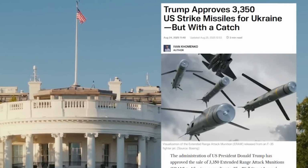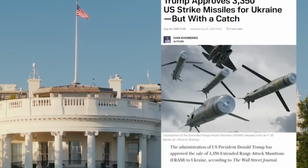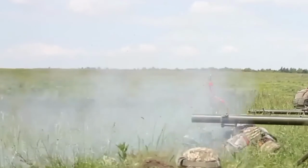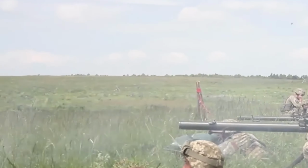Let me tell you about some really cool military weapons that have been used around the world for many years. These are serious pieces of equipment that soldiers still use today, and each one has its own interesting story.